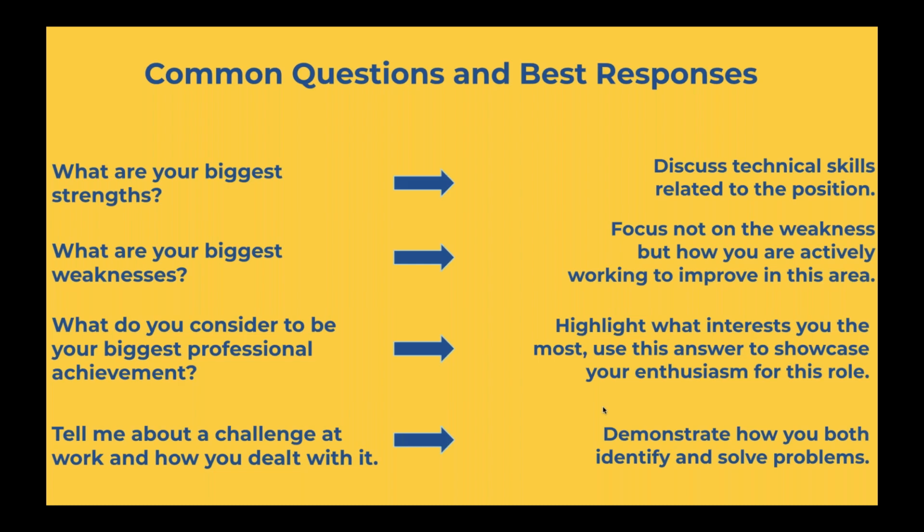Great question for the STAR method is, tell me about a challenge at work and how you dealt with it. This is really asking two questions. It's asking how you identify problems, what you consider a problem, and then also how you go about solving those problems. So the STAR method is a great way to demonstrate your problem-solving skills, your planning, your resourcefulness. It's an easy way to show your initiative and your ability to identify problems.